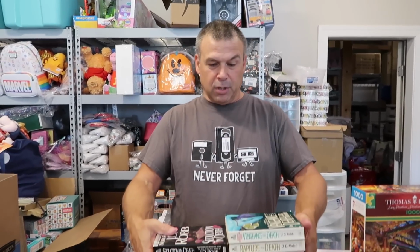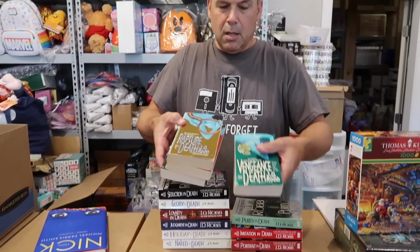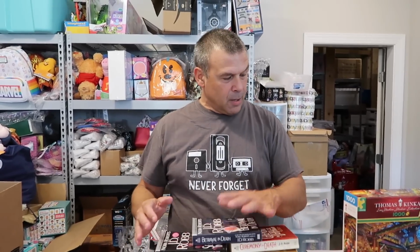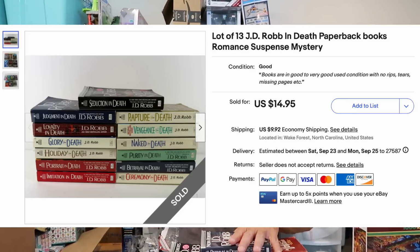This lot of books right here is a lot of 13 paperbacks from J.D. Robb, the In Death series. So 13 different titles from that series. This sold for $15.95. No, I got these mixed up. This sold for $14.95. This one sold for $15.95. They're both free shipping. No, I messed that up too.